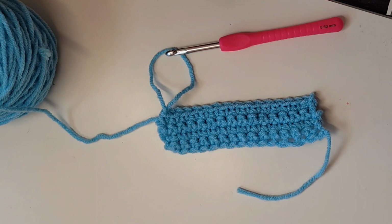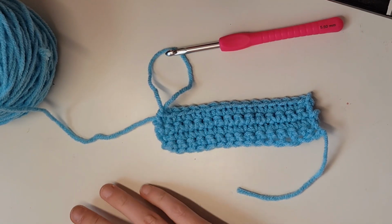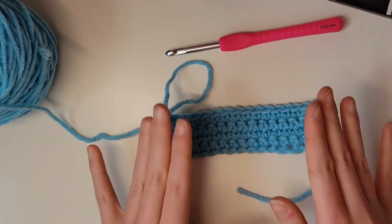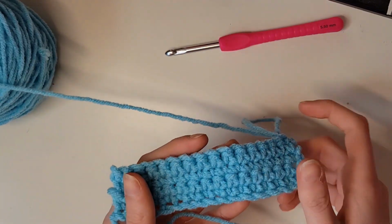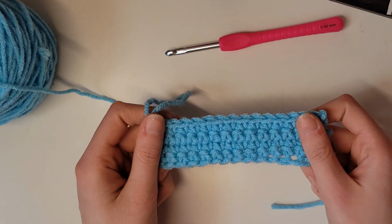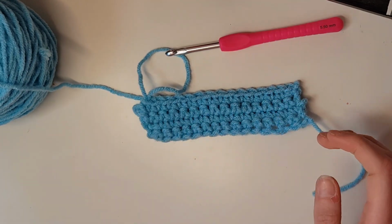There you go. You can apply this to almost everything you're working on, whether it's flat or working in the round, but we're not going to talk about working in the round right now. This is what the single crochet looks like. It's very nice. You can lay it out flat.